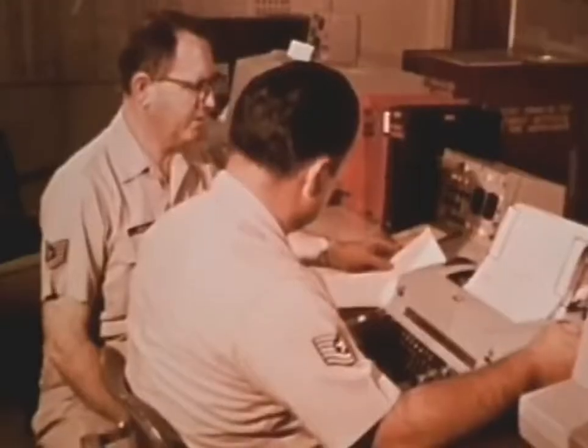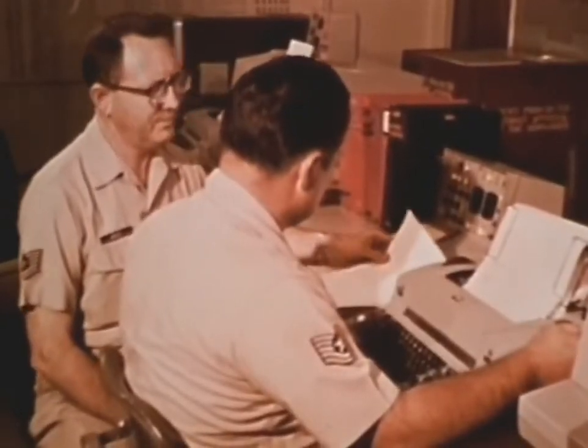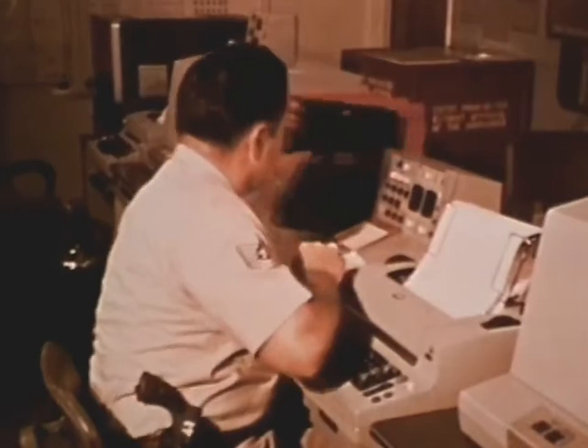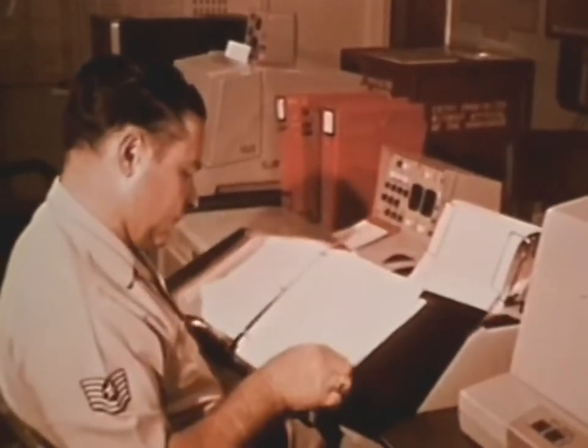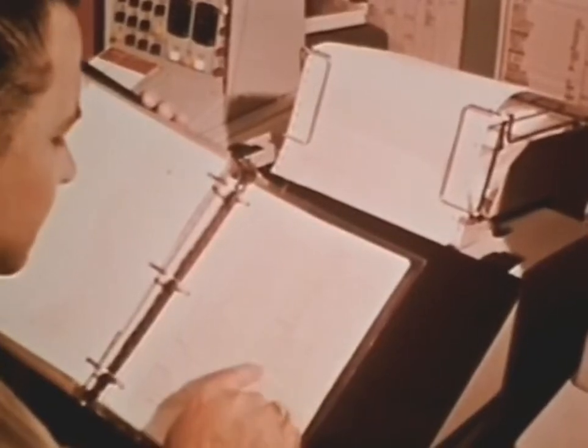Once the wing commander has been advised of the change in status of his alert force, the controller sends an official report via the SAC's data transmission subsystem to the SAC's data processing computer. Here, the message is automatically error-checked, acknowledged, and the computer database updated.